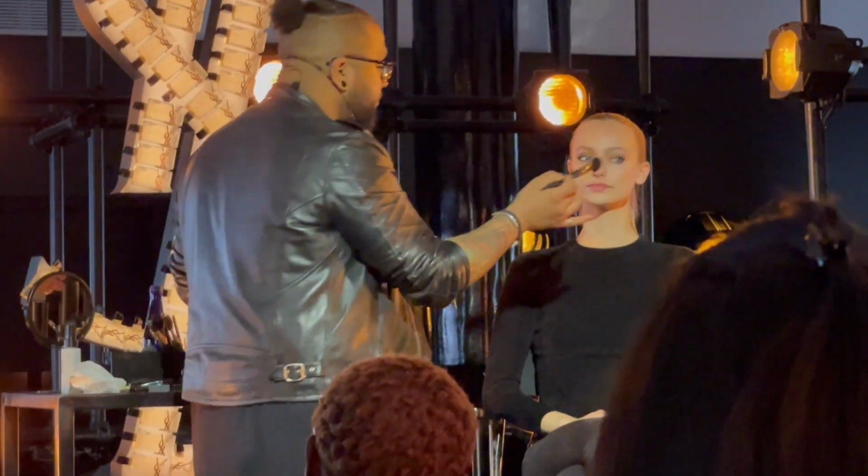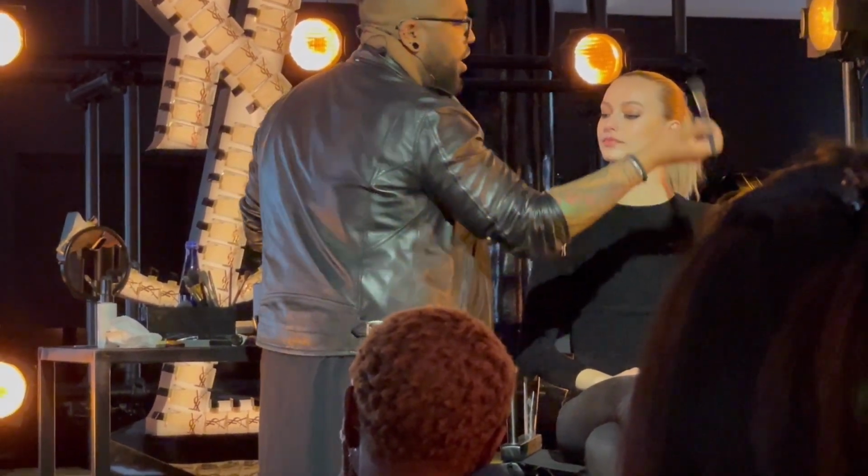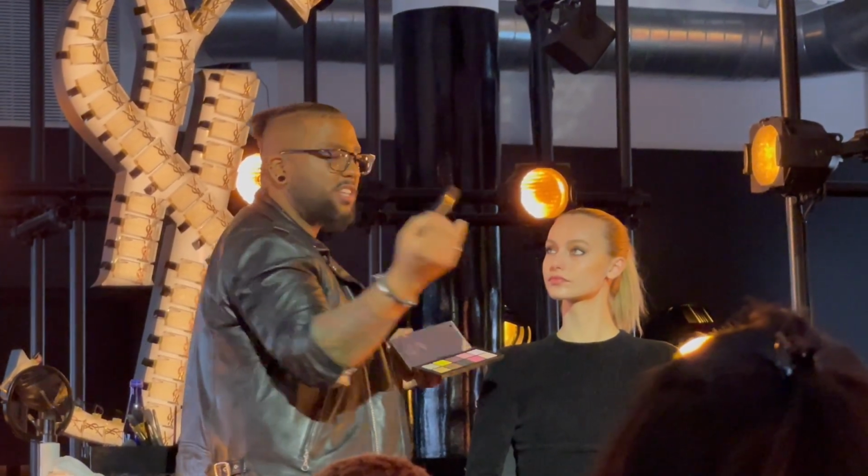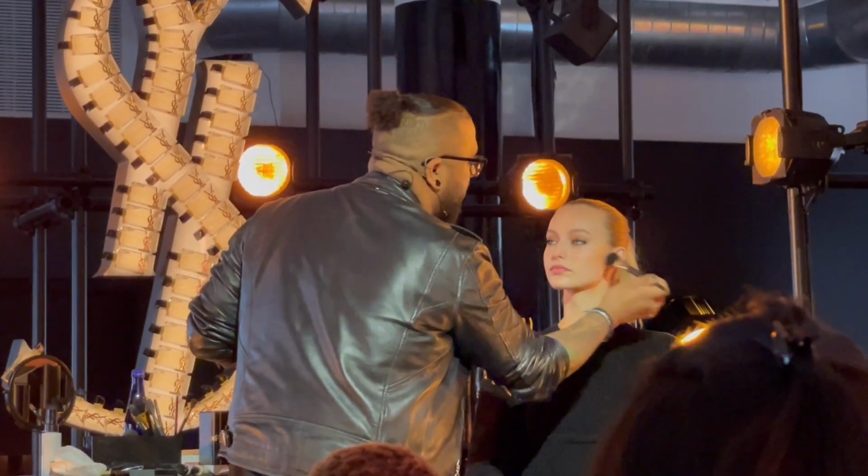And so what we're gonna do is turn to the side. Using again, really the end of the brush, you want to hold it so you have the least control. And we're just gonna hit the cheek.